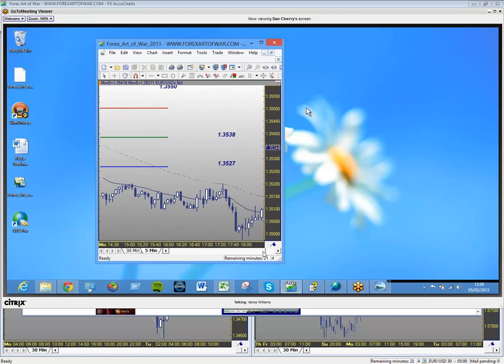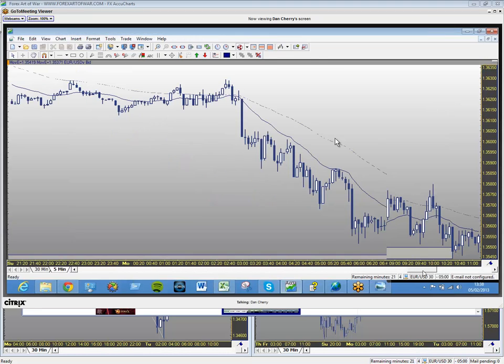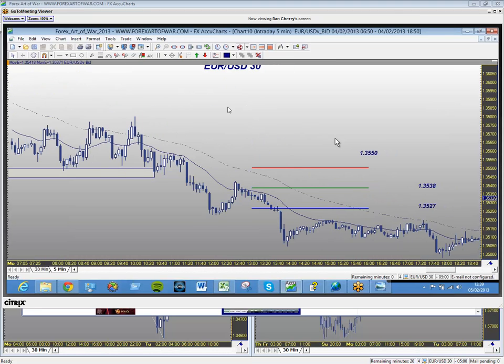So this is the 5 minutes. I drew my fib from here to about up here. I did that on the 5 minutes because I thought that's where the actual momentum started. And then I just put my stop above this barrier and the 76.4 level. I think I put it 4 pips above there, which I was happy with.